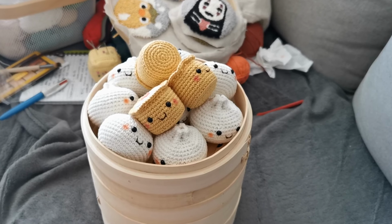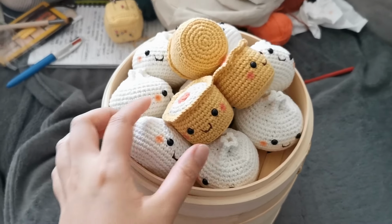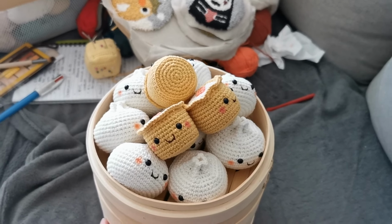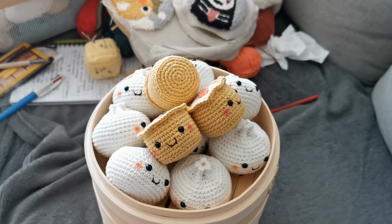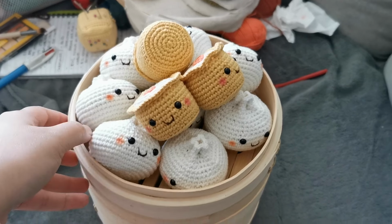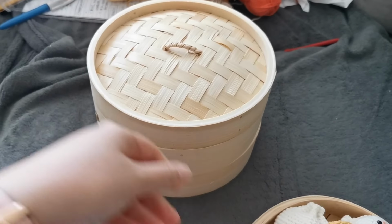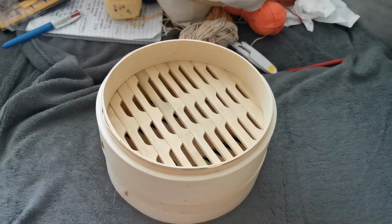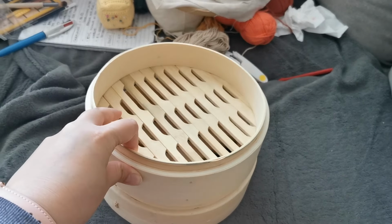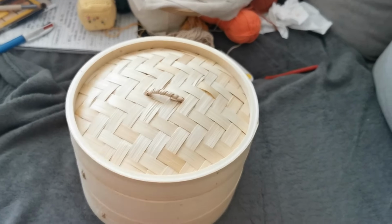Okay guys, so I am into the next day now. Last night I didn't really do that much extra, just made 3 extra siu mai to add to my steamer. As you can see here, I've stacked another 2 because I realized that I think I need more steamers for these guys. So I went and purchased extra steamers at my local Kmart store.